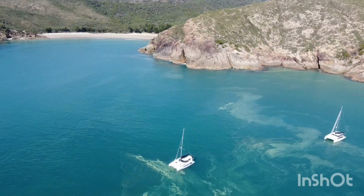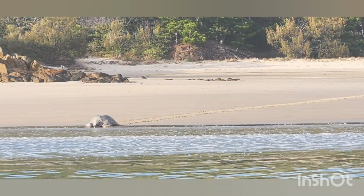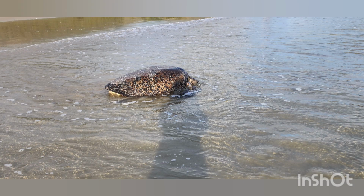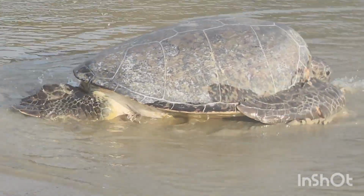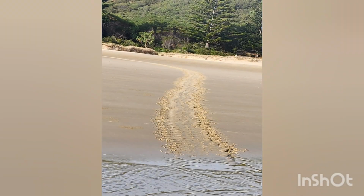So we actually did race over in the tender, and we got some shots of this turtle, thinking that it must have laid eggs, but no, because of this season at the moment where the turtles are mating, they tend to rest a lot too, these females. And what we found was she'd been resting up amongst the rocks, and she's a big one. She was around probably the 100 kilo mark, and we just got her going into the water.